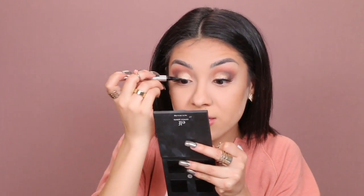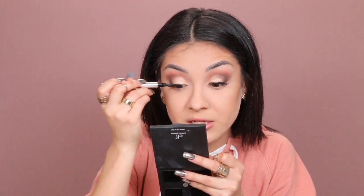So now I'm gonna go ahead and put some eyeliner just to cover the lash glue. I'm using the Jessie's Girl eyeliner, and this is waterproof. I really like this eyeliner, and I bought it at Rite Aid, and it's very inexpensive, and it's pretty good because I have watery eyes, so that's why it's waterproof.